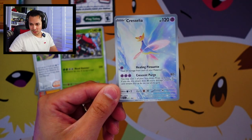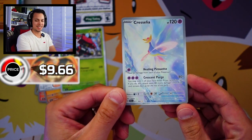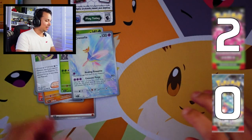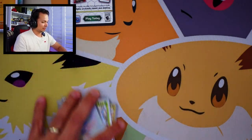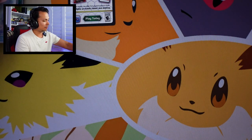All right, this is an illustration rare. Wow. $9.66. Oh wow, what a steal, man. You stole this one for sure. All right, cool beans. Since it's more than $5, that's actually worth a 2-pointer. So obviously we're gonna do a versus with the Stellar and see how many points we can get from that, since it broke the $5 mark there. It didn't quite reach the $10 mark though. So that would have been great.